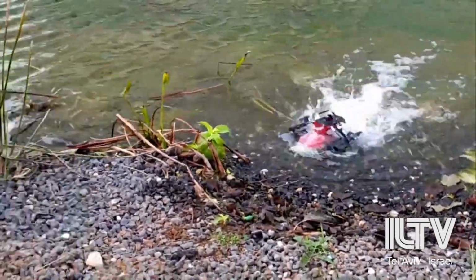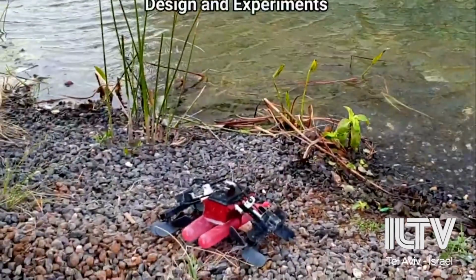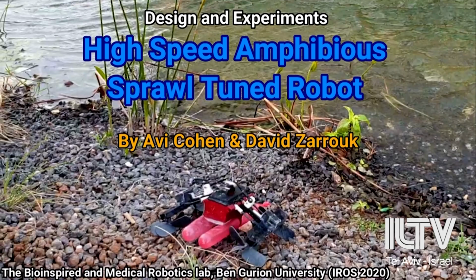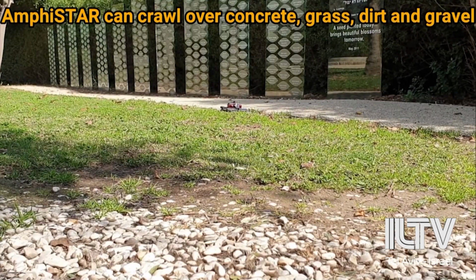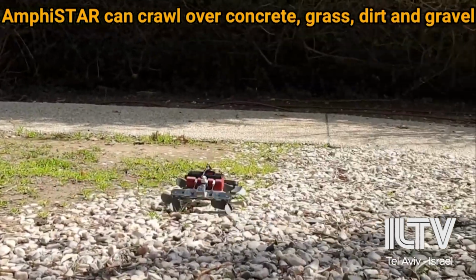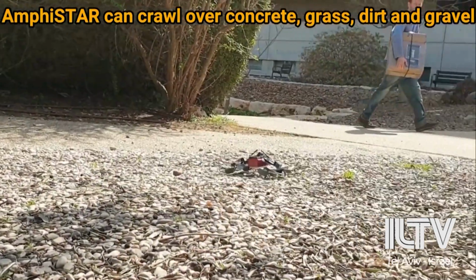Researchers from Ben-Gurion University have developed a new high-speed robot inspired by the movements of cockroaches and lizards. The Amphistar robot can swim and run on top of water and even navigate difficult terrain. The wheeled robot has 4 propellers which can function as wheels on the ground or fins in the water. 2 air tanks allow the robot to float and transition smoothly between speeds and surfaces.